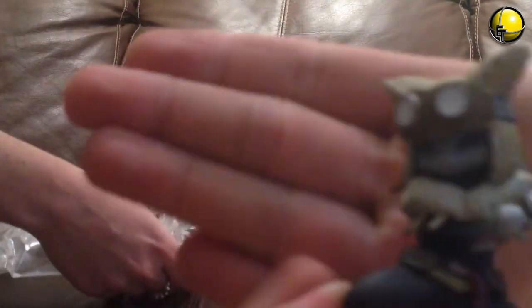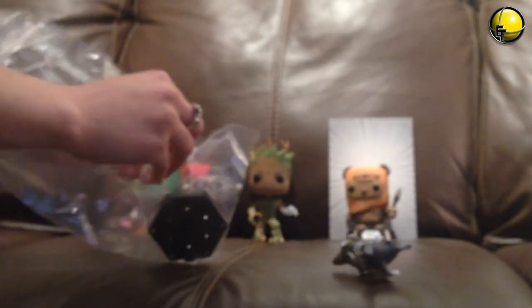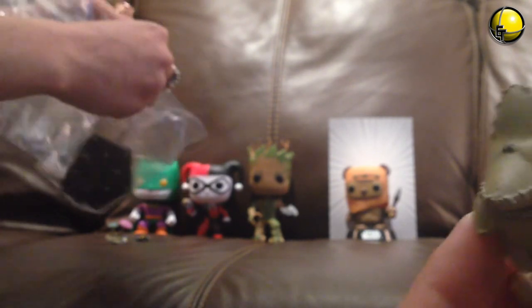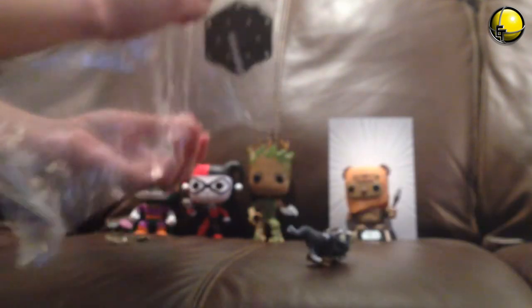That's so cool. And these all go on like the base wherever you want to put them, I guess. He's gray. He's not brown like on the box. Where's the box? I guess it's a different one. I don't really know too much about Monster Hunter, but it's super cute. The quality of this thing is amazing. Like, it's like solid plastic. That's really cool.